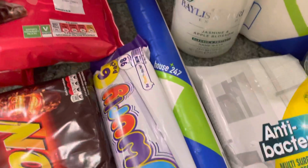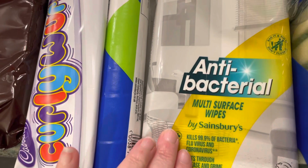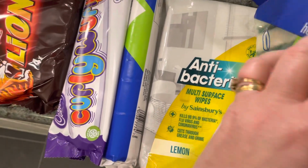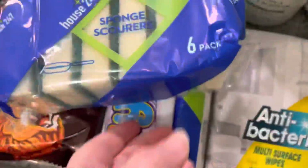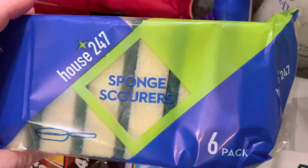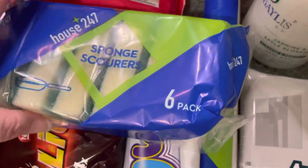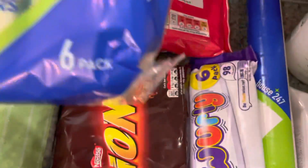Back down below then I just got some antibacterial multi-surface wipes by Sainsbury's. They were £1 for 40 of those. And some more of these House 24/7 6-pack of those. They were mega cheap, like literally 20-30p, something like that.